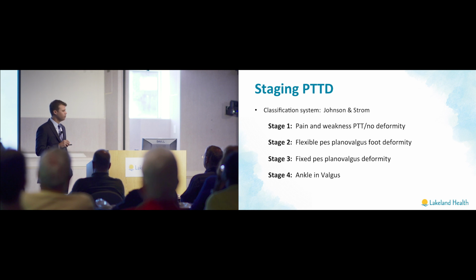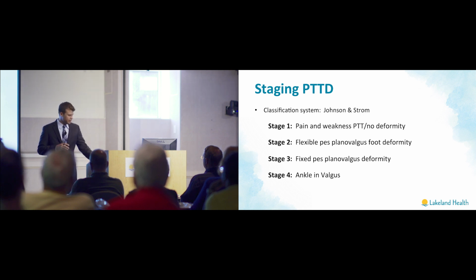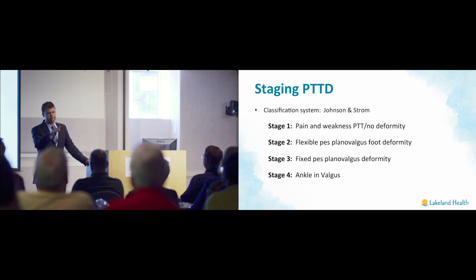Stage 1 is where you have pain, maybe inflammation within that tendon, but you do not have a deformity. So that's people who have a normal foot, and the tendon itself is just inflamed. Stage 2 is where you have pain, usually along that tendon, or maybe sometimes even on the outside of the ankle, which I'll explain in a minute, but the deformity is flexible.